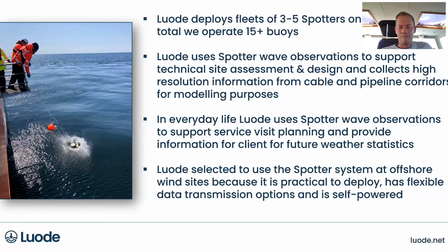How often can we go there? In our everyday life, Luode uses Spotter wave observations to support our own service visits. So when we are revisiting the sites or installing new instruments or swapping the instruments, not only the Spotter buoys but also, for example, the passive acoustic monitoring devices or ADCPs, we are using the data to see if we can go there with our smaller vessels or if we need the big ship, which of course becomes much more expensive. So if the conditions are fine, if the information collected on site looks promising, then we can go there with the smaller vessels and save money and save time.